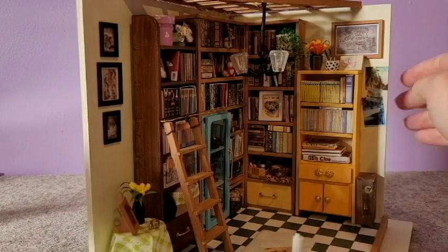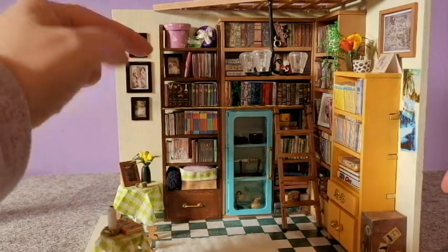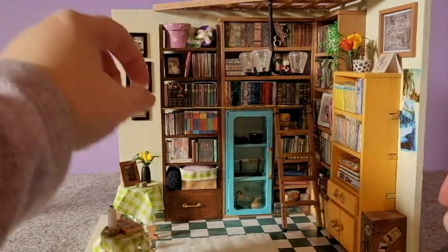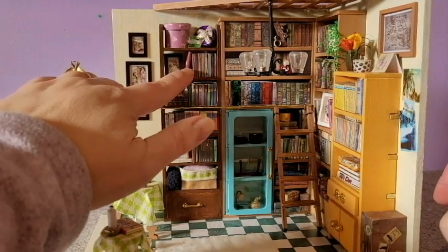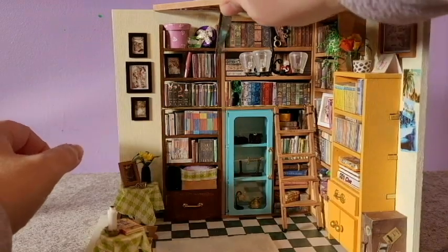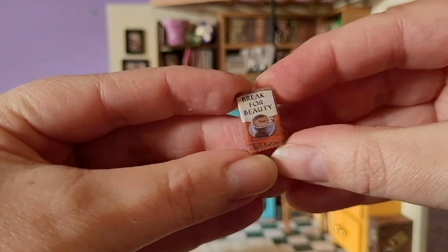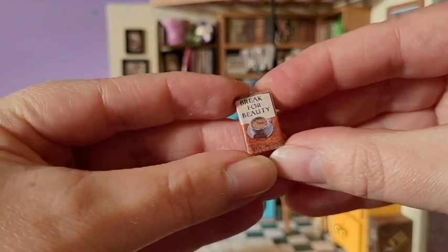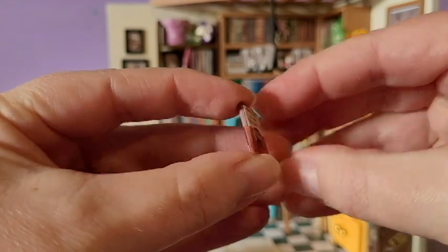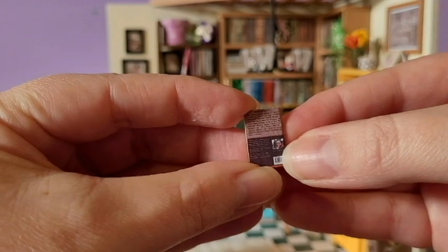So I have those there. And then this shelf in particular is a replica of my shelf at home. I have Jane Eyre, Hunger Games. This one is really cool. I don't know if you're going to see this, Liz, but it's your book in miniature. This is my good friend Liz's book, Break for Beauty. It's her poetry anthology. And there she is, a teeny tiny photo of my good friend.